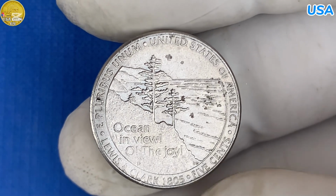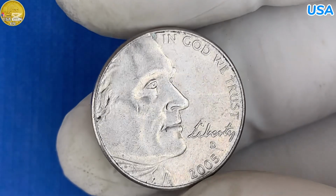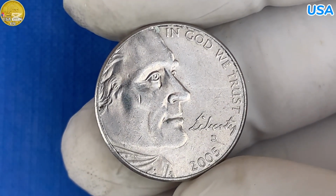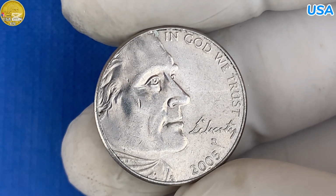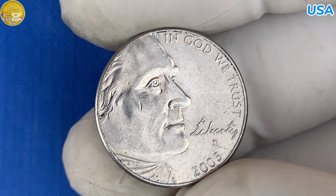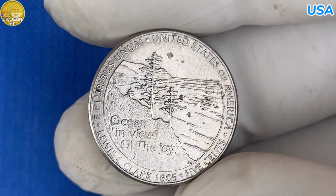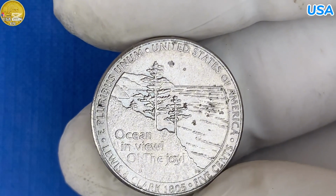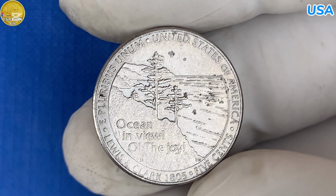Now, you may be wondering how much a 2005 Jefferson nickel can actually be worth. While most of these coins are still worth just 5 cents, certain examples can fetch much higher prices. Depending on the condition and the presence of any minting errors, a 2005 Jefferson nickel could be worth a significant amount more. In fact, collectors have paid up to $25,000 for a 2005 Jefferson nickel in extraordinary condition or with rare minting errors. Yes, you heard that right, $25,000 for a 5-cent coin.